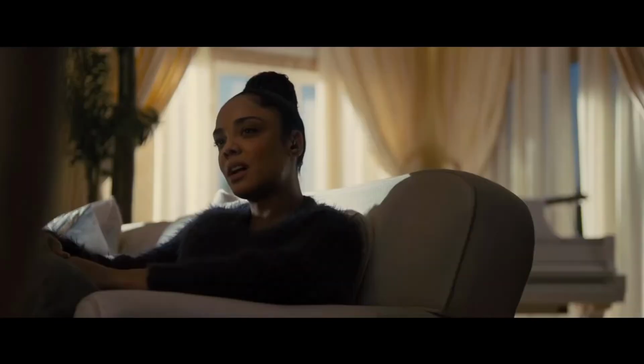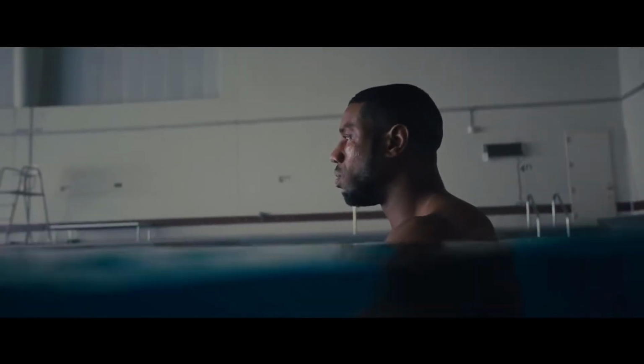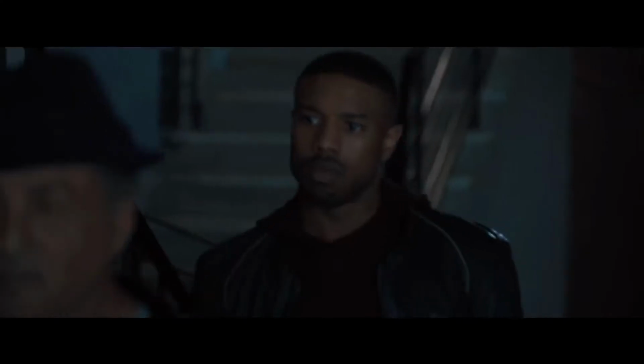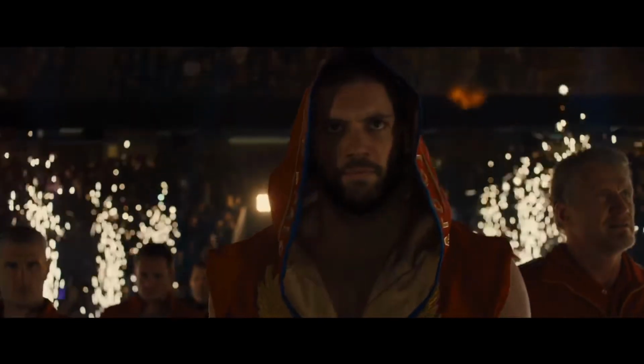So it's an extension of the Rocky universe, but following Apollo Creed's son. Creed 1 was a good film, and Creed 2 was really good. I actually got really emotional in it. I don't know why. I think it's the father-son bond that Rocky and him have, and also he becomes a father in the movie.